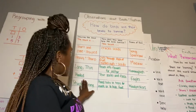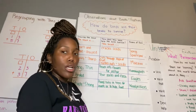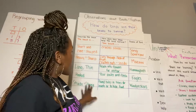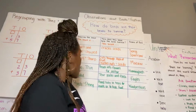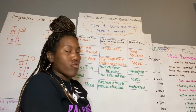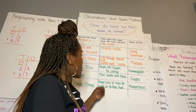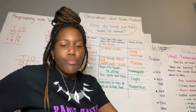We described the eagle's beak as hooked. Or another word that we learned is curved. And with that hooked beak, they can tear the scales and flesh off of a fish. And we also learned that woodpeckers had a sturdy and strong beak, which they use to pound holes in trees to find insects or to hide the acorns that they find.